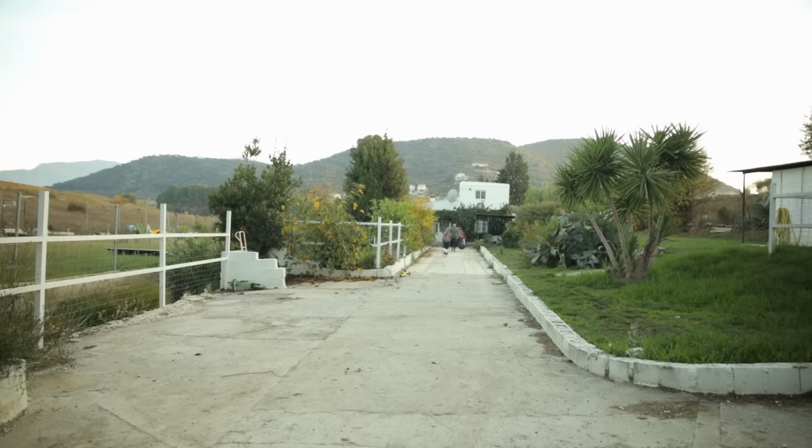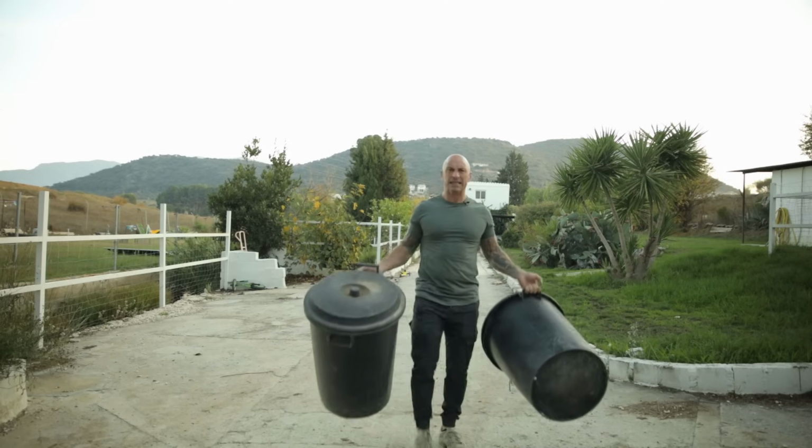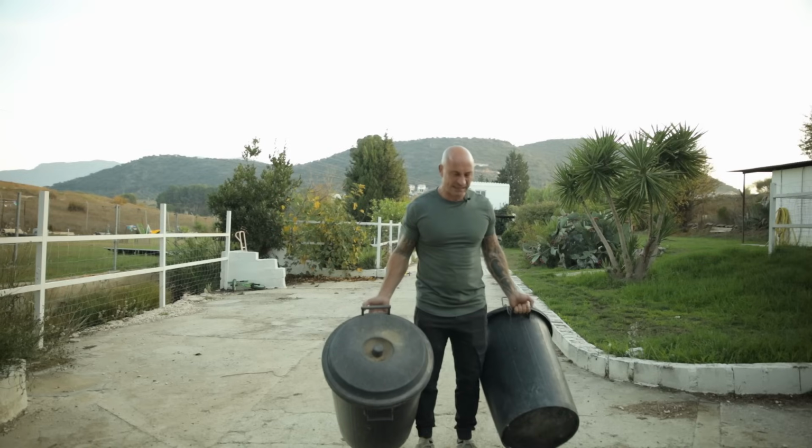Number 1 for me is bins. If you're used to missing the bin man on a Tuesday, well, it's worse here. The bin man doesn't come to your house. That means you have to load up your own bins and take them to a local drop-off point, which is stinky business.